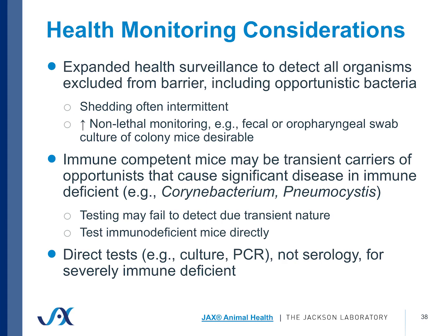So doing direct tests and not serology for severely immunodeficient mice is also very helpful, as sometimes the infection may not present with serology or with any kind of measurements that you can take from that. You have to do a direct test for it.